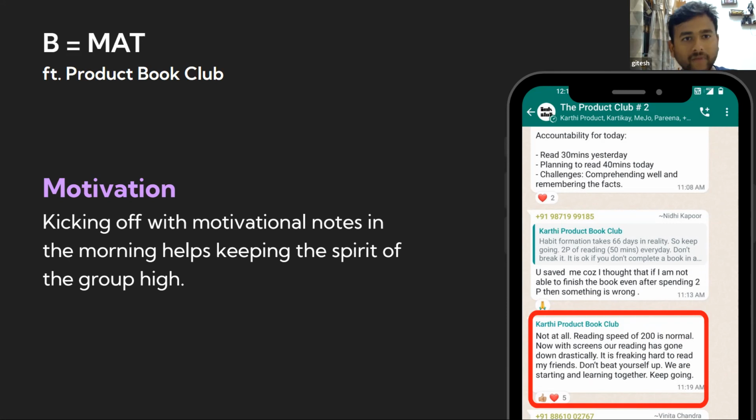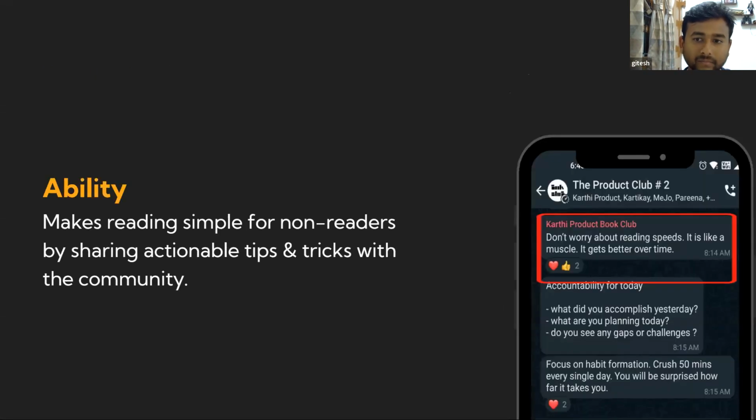So no matter where the motivation is coming from, it need not be the company CEO sitting and motivating you. It can also be your community who is saying that, okay, you pick up this book. So that is, I think, really beautifully executed here.